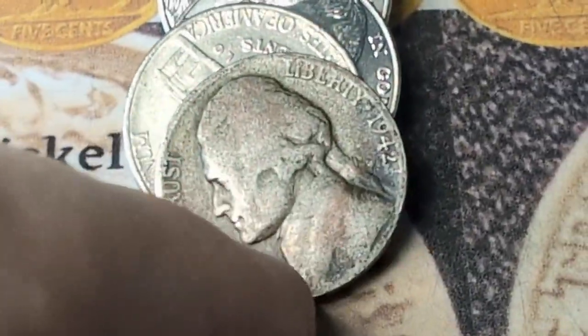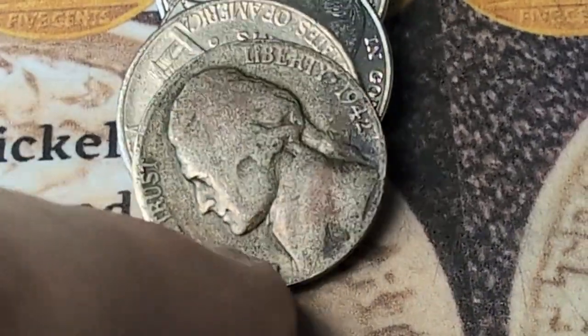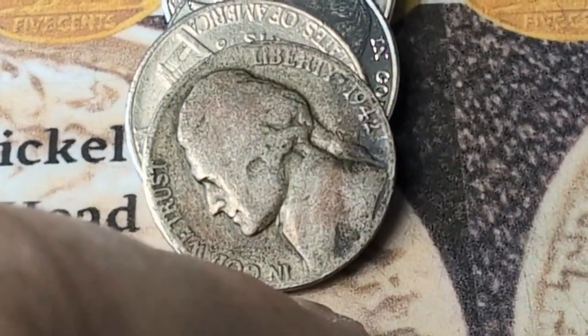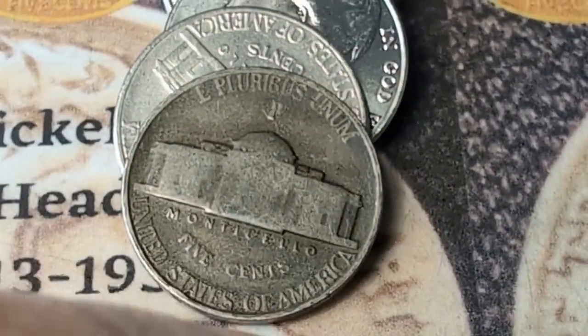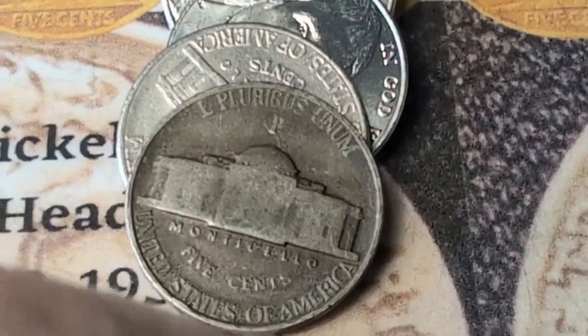42. Oh, 42. Cool. The last several 42s I found were not silver. That is so cool. Finally got one. It has been a little while. I'm tickled even pink. Oh, man. Makes my day.